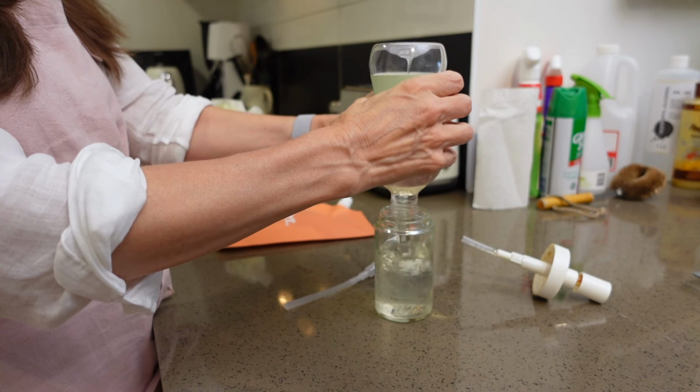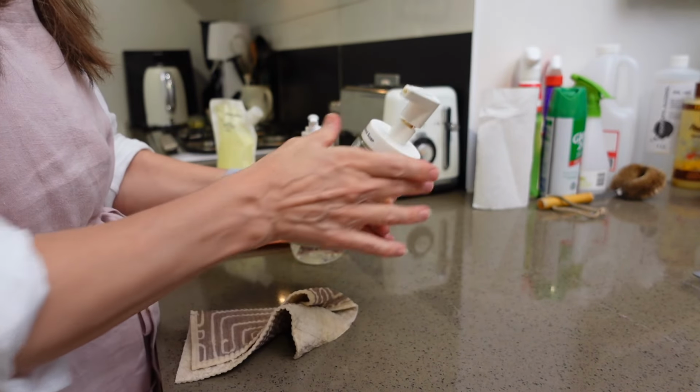I'm also taking a moment to refill my soap and detergent pumps to reduce the amount of packages that I need to store.